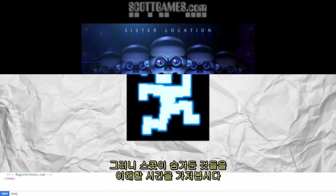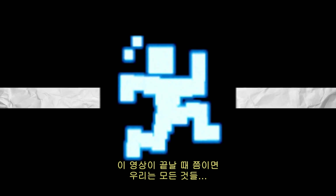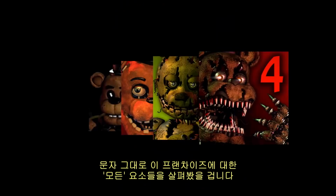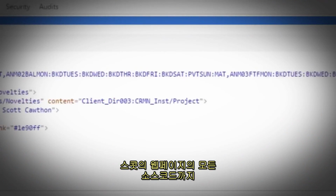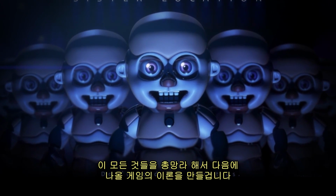So get ready for a comprehensive preview of what Scotty has in store, because by the end we'll have looked at every, and I mean every element of this franchise, from the original series of games, to the novel, to FNAF World, to the ever-evolving source code on ScottGames.com, in our attempt to expose the facts behind the next trip to Freddy's.